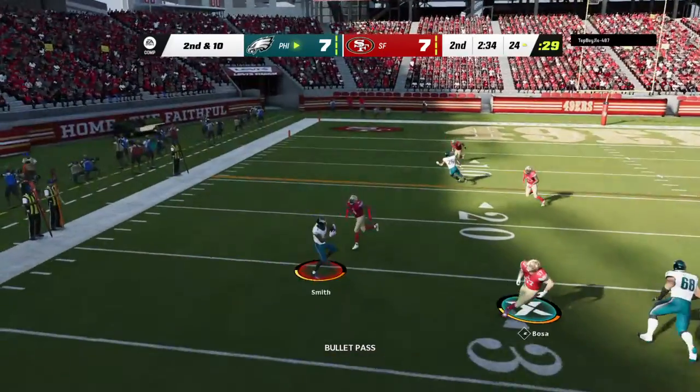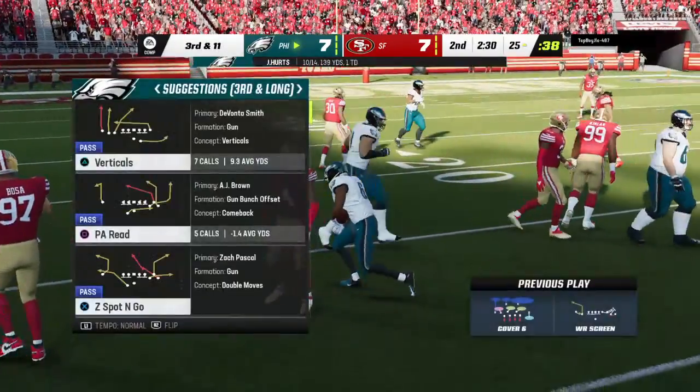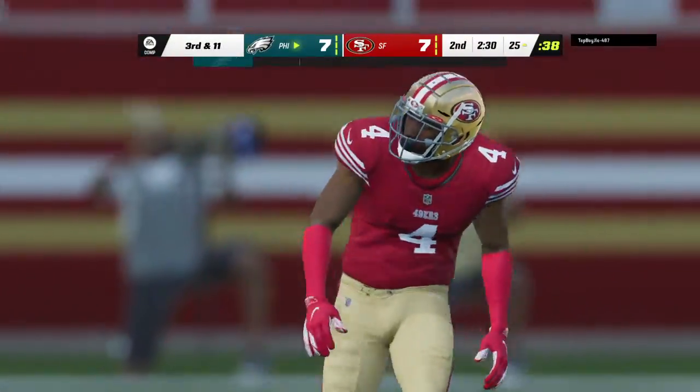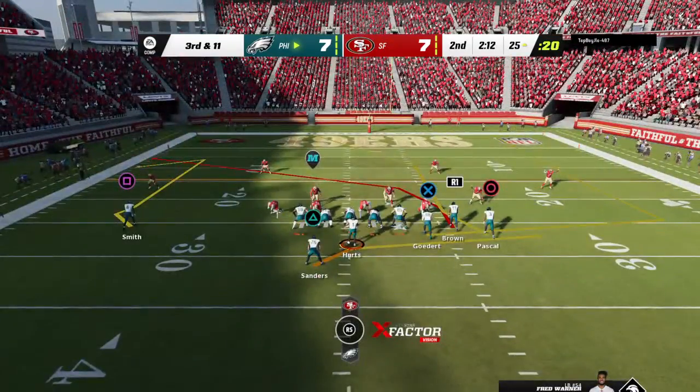On 2nd and 10. Hurts, complete. Smith has it. And he is going to lose yardage here. It'll go as a loss of a yard, so now they deal with 3rd and 11. And that was a heck of a play there on the outside.